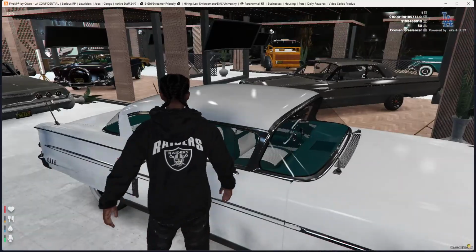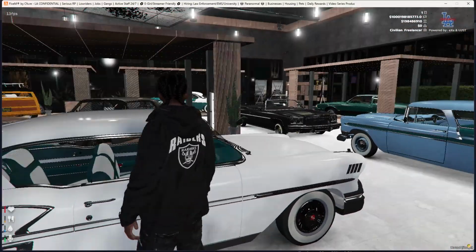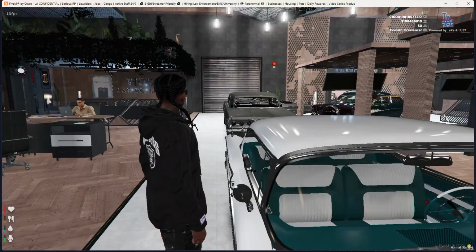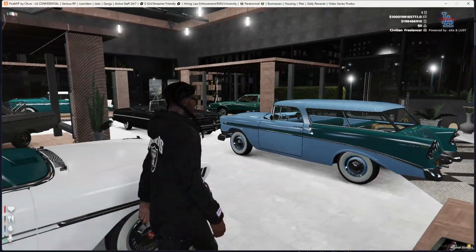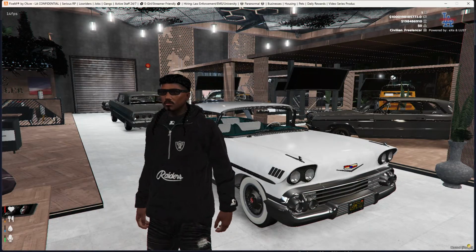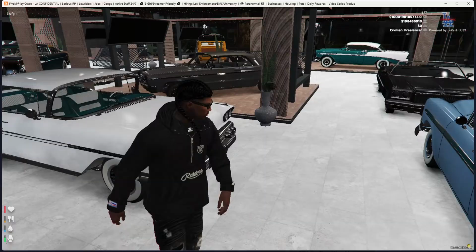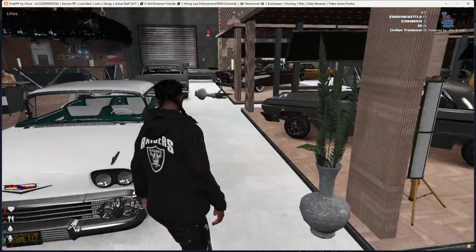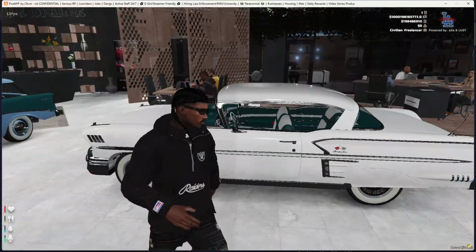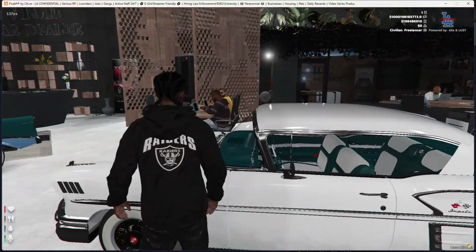I think I'm going to milk this out. Just everything white. Just all white interior and everything. Just milk it out. This is stock, as you see, and it has East Coast bumpers as well as original hubcaps. And yeah, I think I'm gonna milk this out. So this is the 58 Impala.